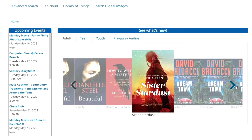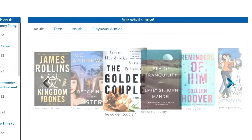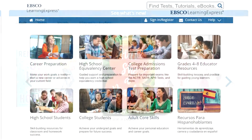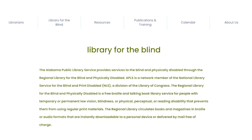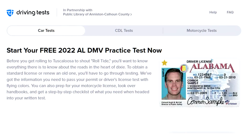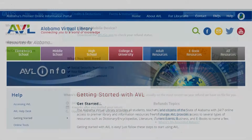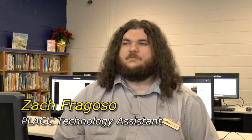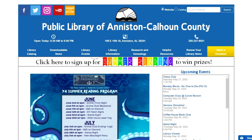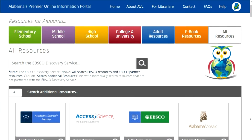Expanding the library patrons' technical knowledge doesn't stop at knowing how to download ebooks and such. The library acts as an electronic bridge to programs and online resources such as Accelerated Reading List, the Library for the Blind and Physically Handicapped, Department of Motor Vehicle Practice Test, Homework Alabama, Tax Forms, and, of course, the Alabama Virtual Library. I did a couple classes before, and I've done a few other seminars on things specific to the library's website, as well as to the Alabama Virtual Library, and gotten a lot of feedback of just, I didn't even know that we had this.